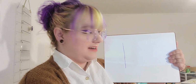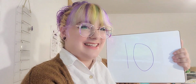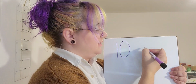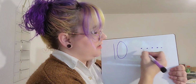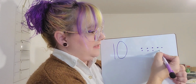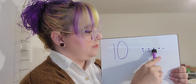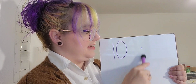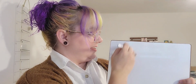You write it too. 1 and, my marker squeaked, and a 0. 1 and a 0. Let's make 10 dots. 1, 2, 3, 4, 5, 6, 7, 8, 9, 10. Ready to erase 10.